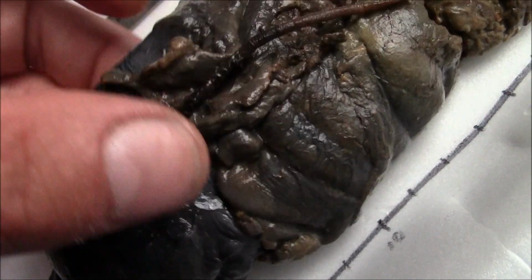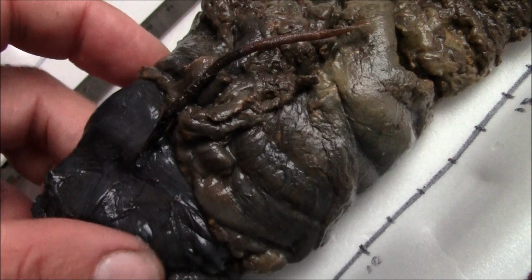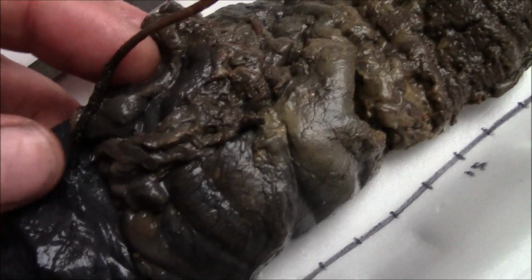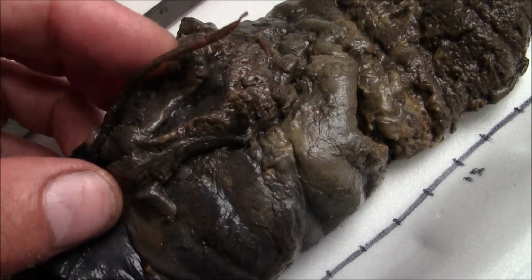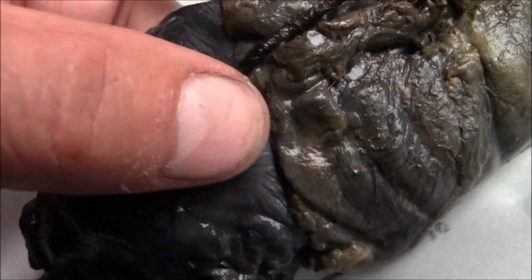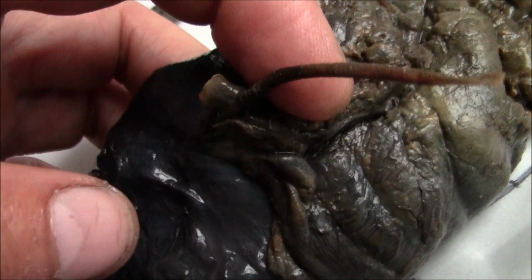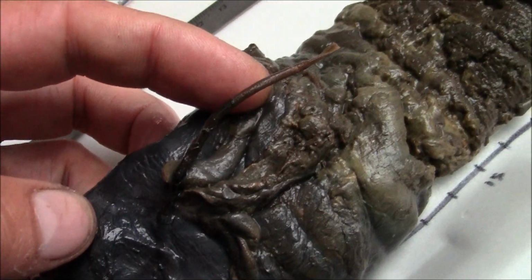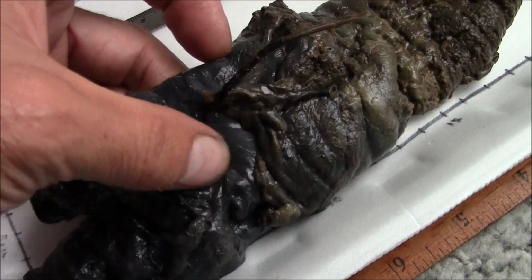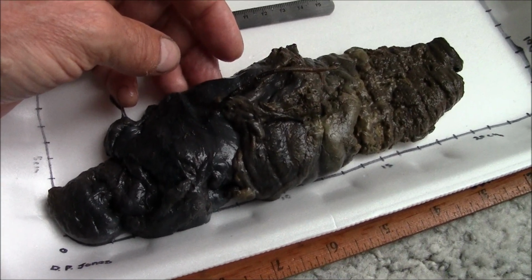I think it's a worm, but I don't know if it's permanently attached to this or not. Seems to be firmly into the flesh. So, I don't know if that's part of the anatomy or not. Mysterious black blob.